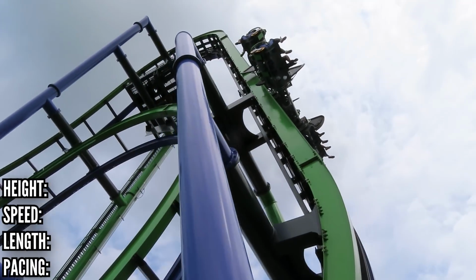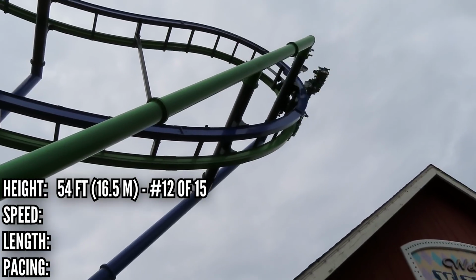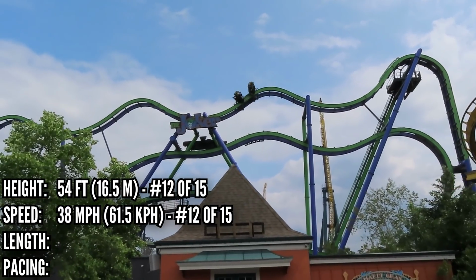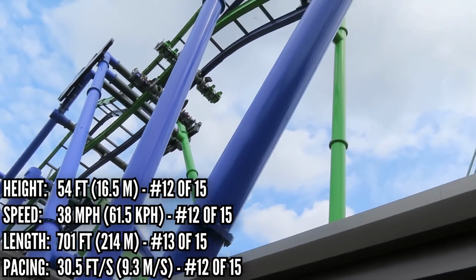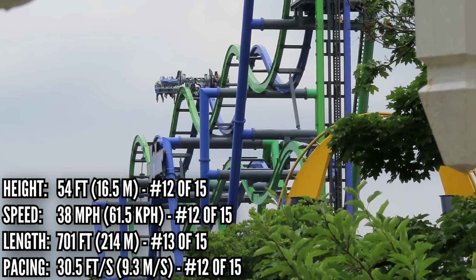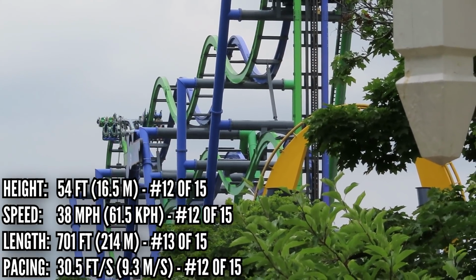It stands 120 feet tall, but the max drop is only 54 feet, good for 12th place. It tops out at just 38 miles per hour, also 12th, and it's down in 13th place in length, covering only 701 feet. These stats are pretty pathetic, but this ride works for what it is. It delivers a chaotic experience that can't be tolerated for too long. 23 seconds seems about right.